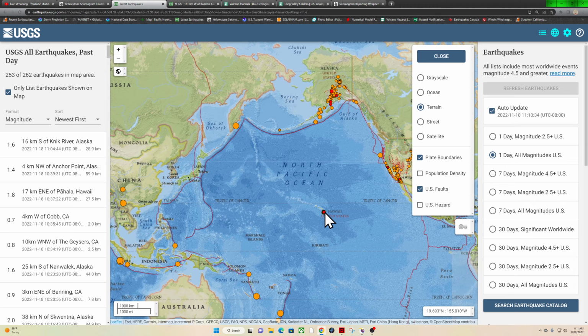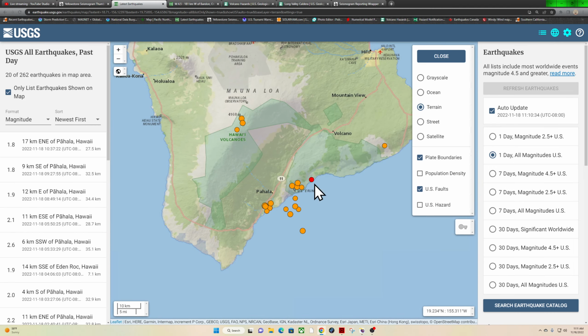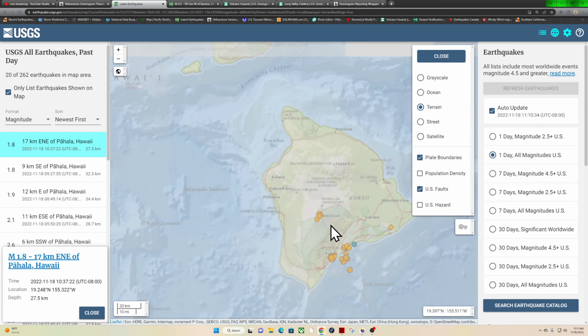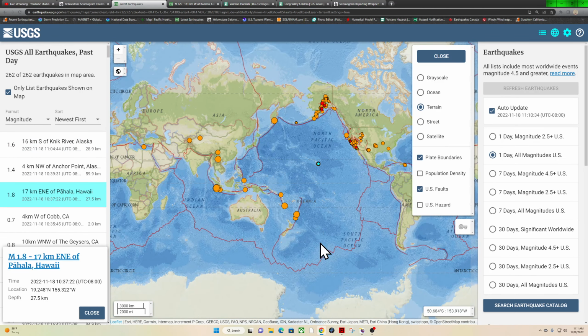Let's see what we got for the Big Island. Things kind of kicking up a little bit around the Pahala area. Latest quake shows at 1.8. Mauna Loa tapering off today. Looks like it's pausing for a little break there across the region. No major swarms to note there across the volcano. I'll watch that pretty closely.